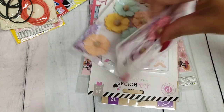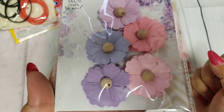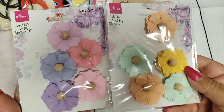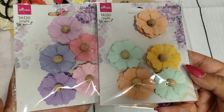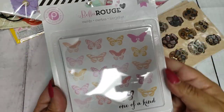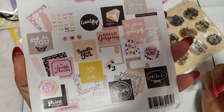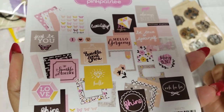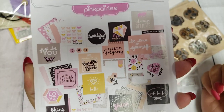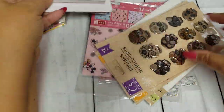Oh my gosh. Oh, I didn't know Daiso had handmade flowers. Those are pretty. And they're from Daiso. I had no idea. What is this? Craft cards, one of a kind. So I think these are like journaling cards. Yeah. Those are pretty. These are a really good size for memory decks. I really like that. Thank you.